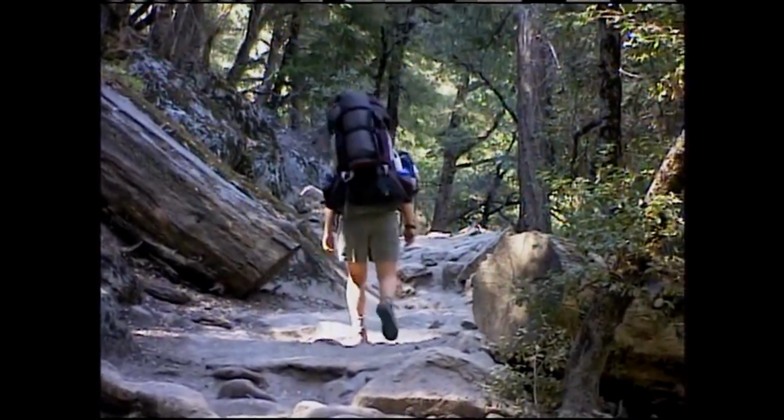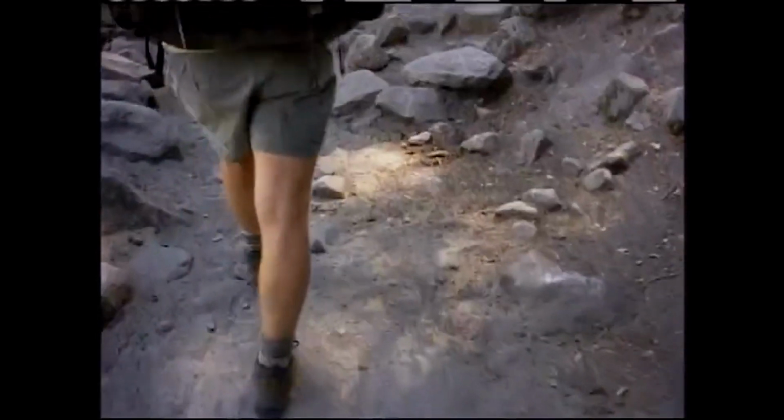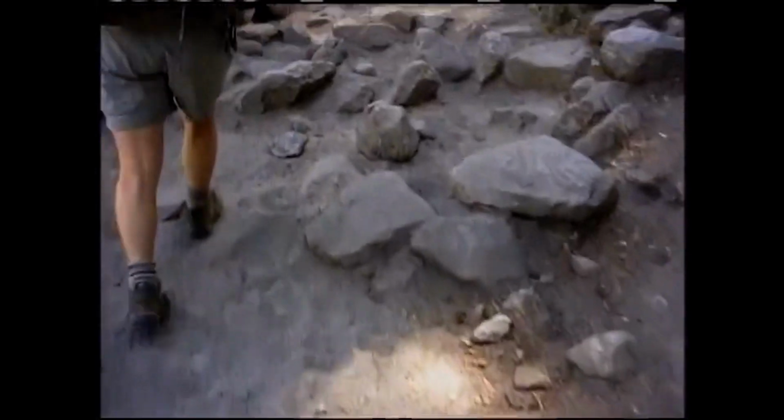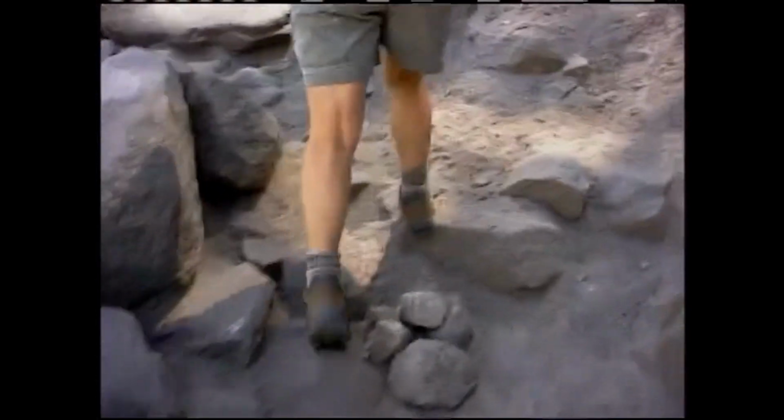Now, how many feet high are we right now? We're at 6,000 feet. And we're going up to? About 7,200 for camping tonight. Then we'll camp and get up in the morning and go the rest of the way.